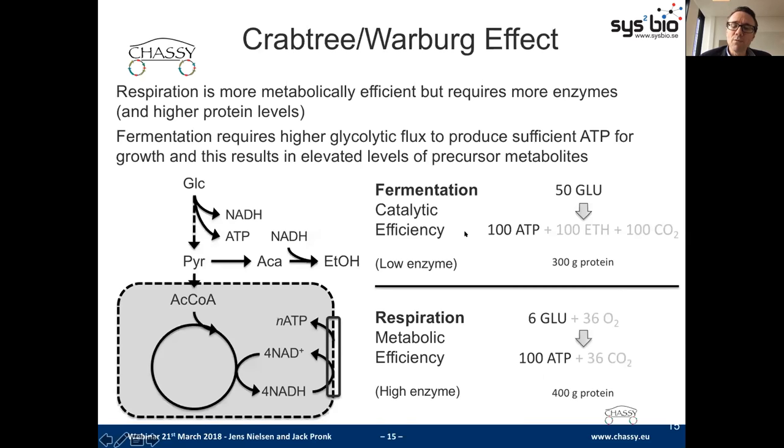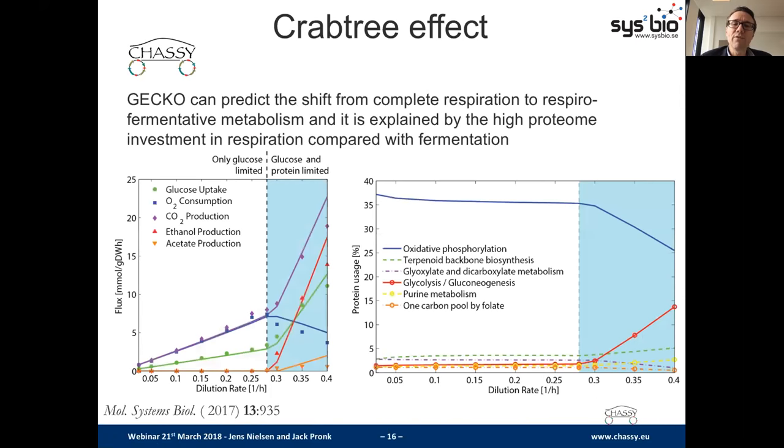And exactly when we do take this into consideration, as I said, the protein mass, the sizes of the protein, and the catalytic efficiency, it turns out that this shift, that when the cells have to grow faster and the demand for ATP increases, it simply is better to shift and actually use a fermentation route, because you can get more ATP per protein mass on the return of that.